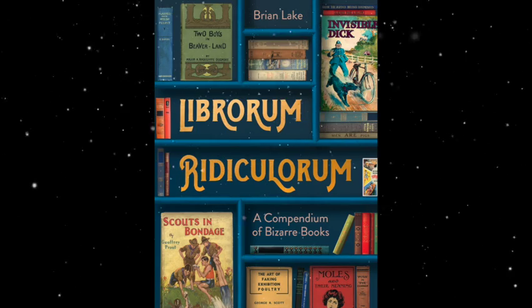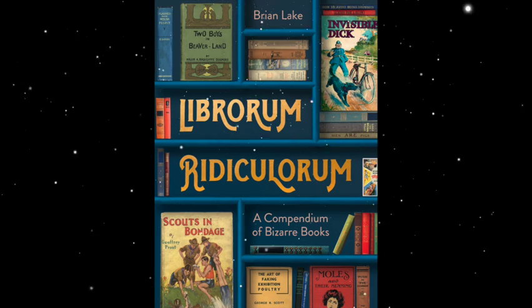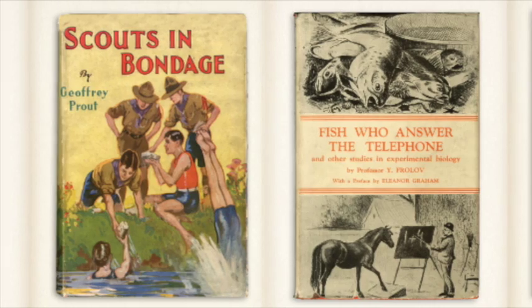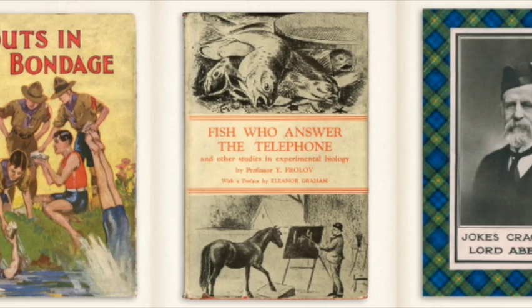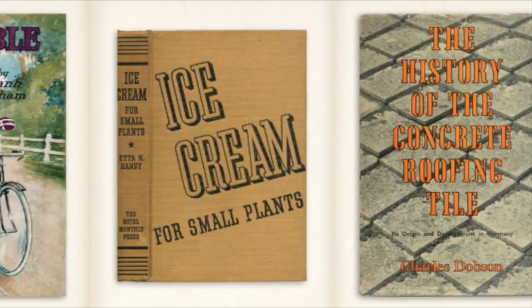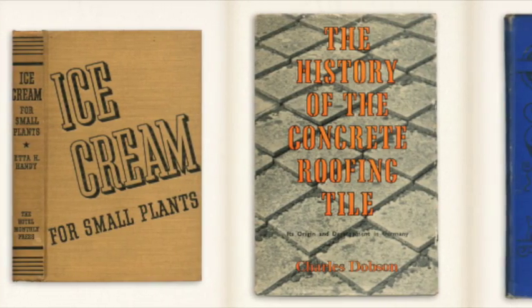Here's one for someone who likes to haunt antique bookshops. Librorum Ridiculorum, a compendium of bizarre books by Brian Lake. It's a celebration of all the weird and wonderful book titles from antique bookshops, ranging from Scouts in Bondage to Frog Raising for Pleasure and Profit.